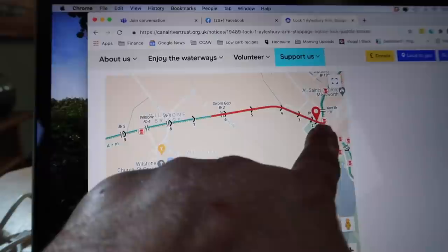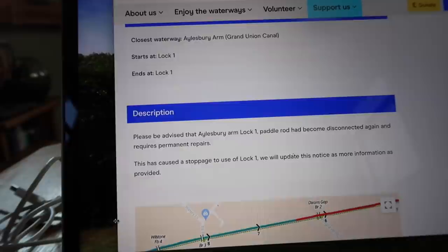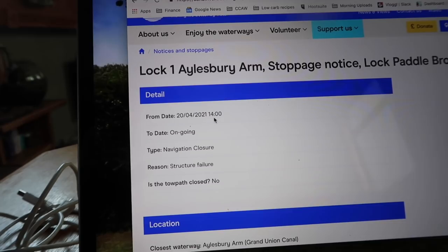Here we are. This is the stoppage. This is what it says. Please be advised that Aylesbury Arm Lock 1 paddle rod has become disconnected again and requires permanent repairs. This has caused a stoppage to use of Lock 1. We'll update this notice as more information is provided. And apparently this happened 2 o'clock yesterday afternoon.